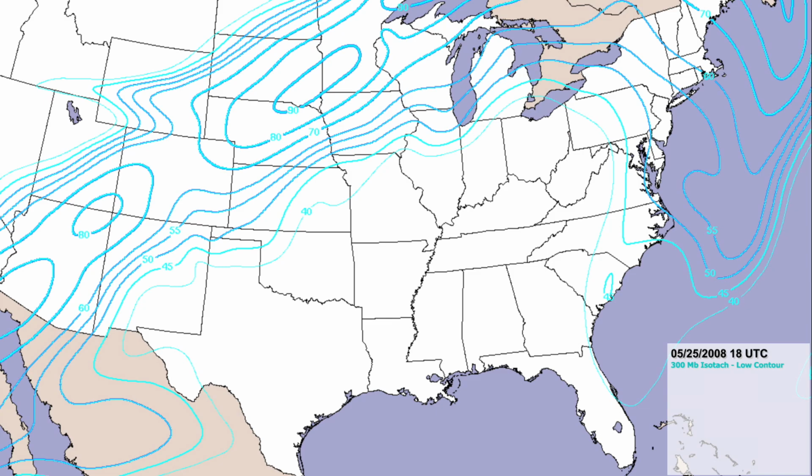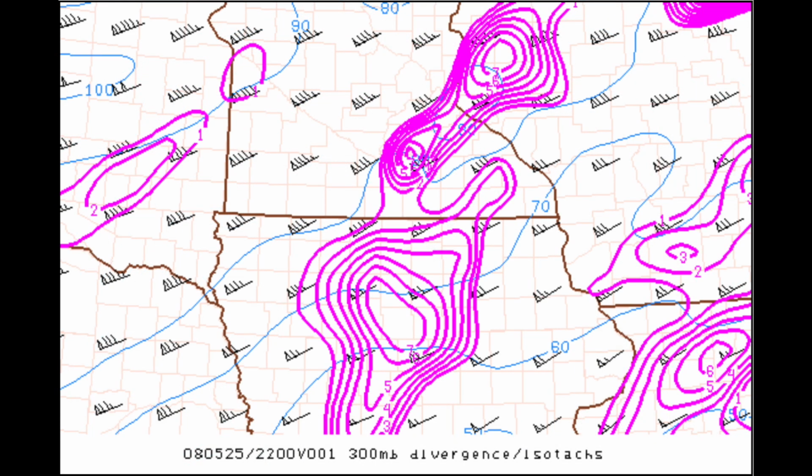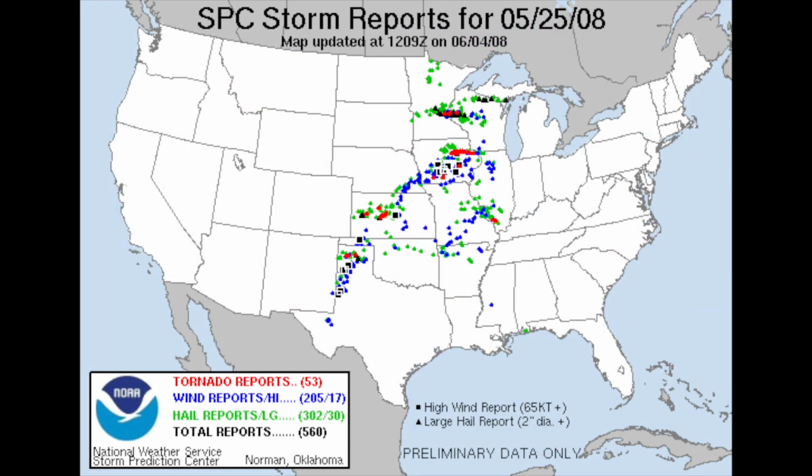At the 300 millibar, or roughly 30,000 foot level, a jet streak with maximum winds between 90 and 100 knots was moving in from the west. This would lead to additional rising motion due to diverging winds aloft, like a venting of the winds at higher altitudes. With warm moist air below and lifting mechanisms moving into place, causing rapid upward motion, the stage was now set for the tornadic event that would soon occur.